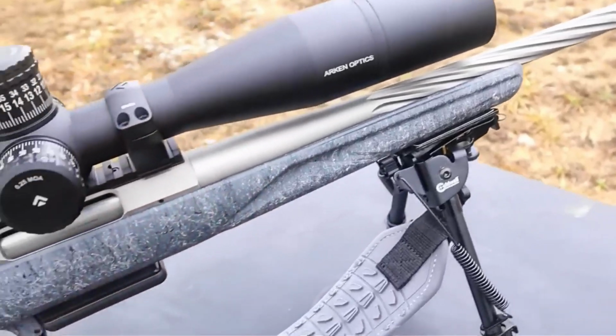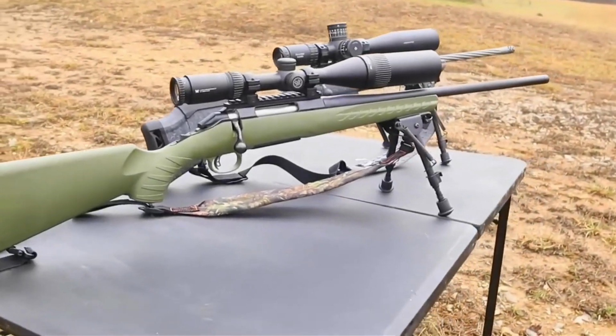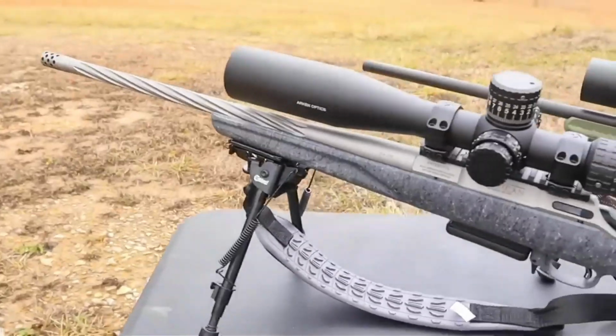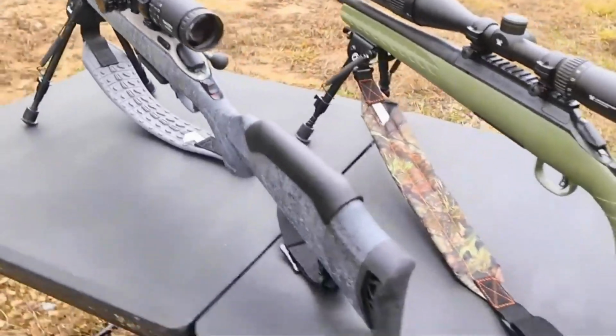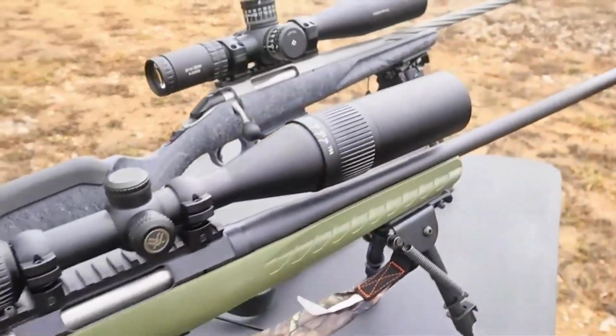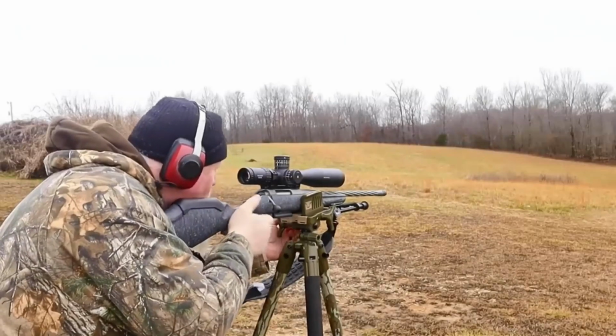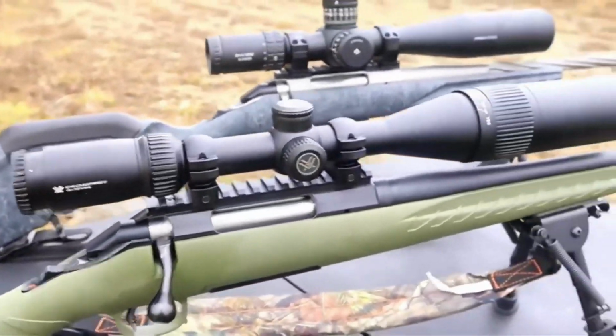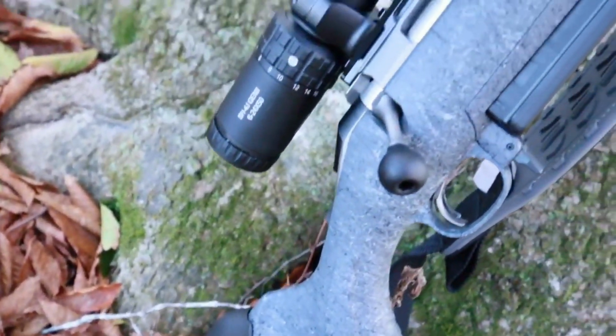With the Gen 2, there's a lot more features that are out there. The Ruger American comes with the fluted barrel. It comes with an upgraded stock. That was one of the complaints of the original Ruger American, the Predator series, was that the stock was just no good. They have come out with a lot of changes, as well as a lot of new cool features within the newer stocks that are on these rifles.